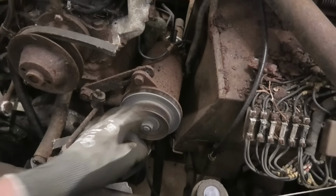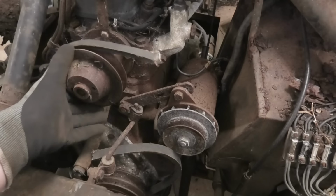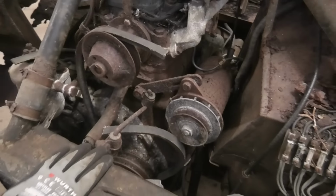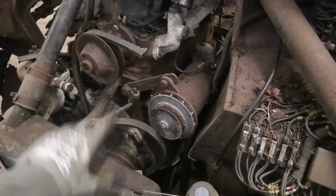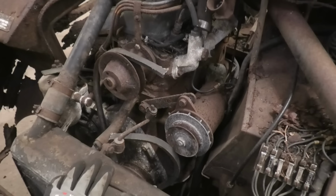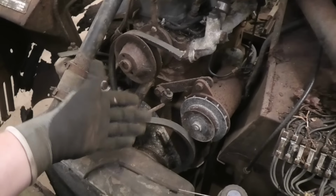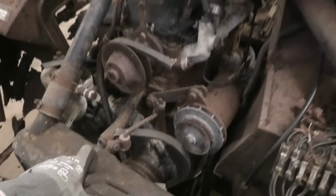Oh, wow, that actually turns. What about the water pump too? Okay, that's kind of impressive. That actually gives me a little bit of hope, because usually things like this are the first components that would get stuck, because they are out here exposed to the elements, and unlike the internals of the engine, they are not covered in oil.